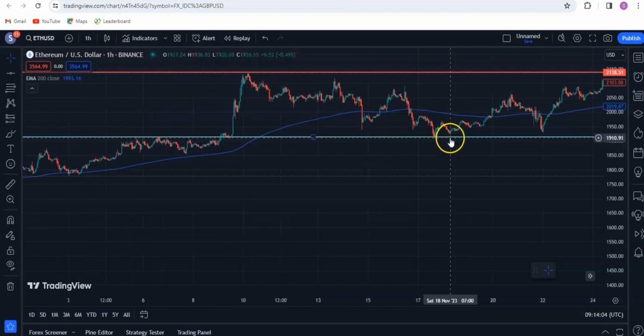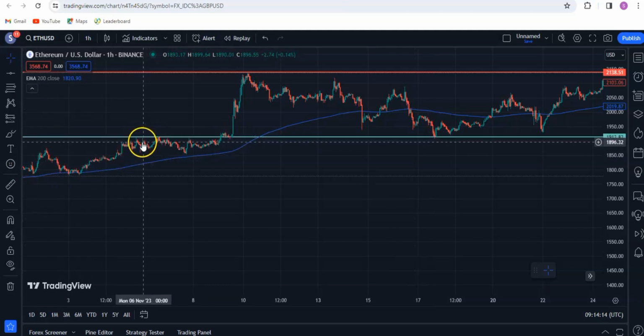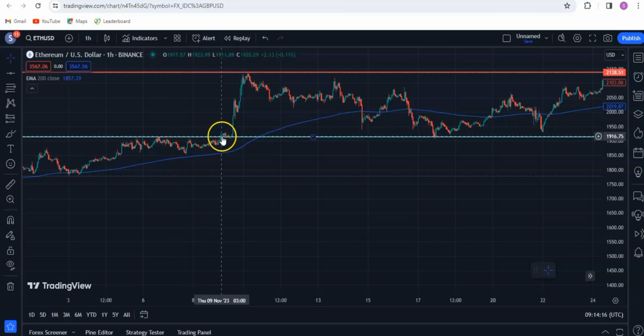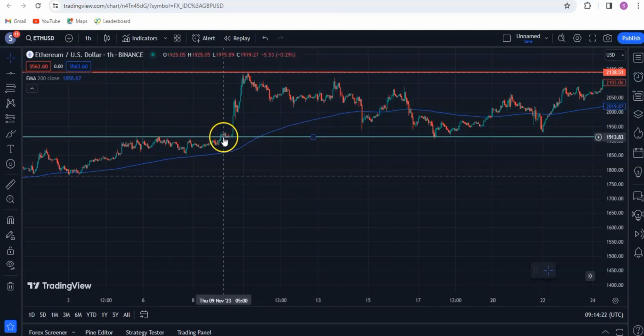Why did I choose this line? Yes, it is a very important question, so that is why it is good for you to always watch a video to the end. I chose this line because you can see there is a resistance right here. The price finds the resistance, then finally breaks through the resistance. So this is a valid point, and after breaking through, this resistance zone will become a support zone for this area. Now look at what happened, just like what I explained earlier.